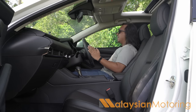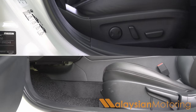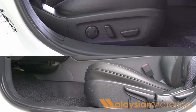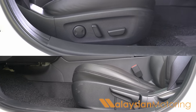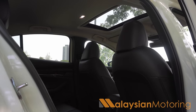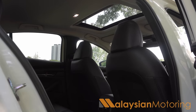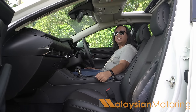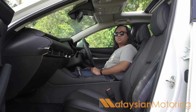And of course, when you're sat here, the driving position is absolutely spot on. The driver's seat is electrically adjustable with 2-stage memory, but the passenger seat is manual no matter what. Now, this car comes with a sunroof, but I would trade this for a powered passenger seat, simply because this is the sort of thing that would make the car feel a little bit more upmarket versus that, which I suspect most Malaysians don't use, even though I like sunroofs.